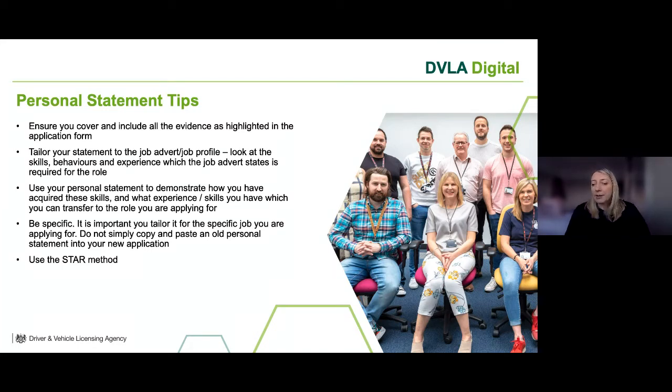So generally, personal statement word counts we give are between 750 and about 1200 words. And you should always make full use of that word count to give us as much information about yourself as you possibly can in order for us to have a good understanding of you and how you would be suitable for the role. Really often people will attach a CV and then just write minimal in their personal statement. But unfortunately, we can only base our decision on what you tell us in the personal statement.